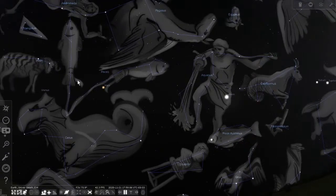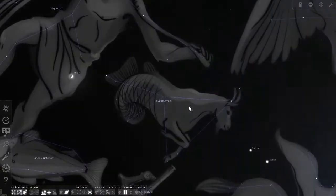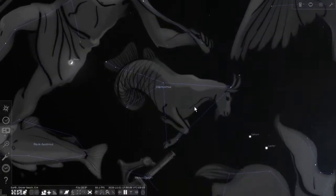Later on, they finally managed to defeat Typhoon after they figured out how to do it. And Zeus thought that Capricorn was so funny, being half fish and half goat, that he put the image in the sky. He just thought it was hilarious. And so that's why Capricorn's there rather than Pan outright. How interesting.